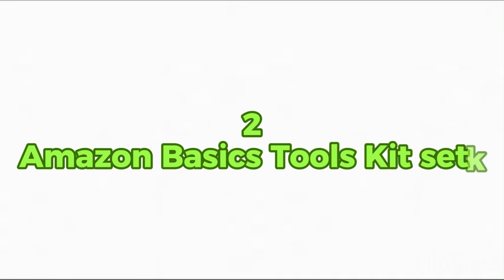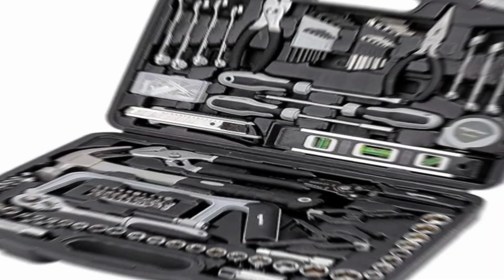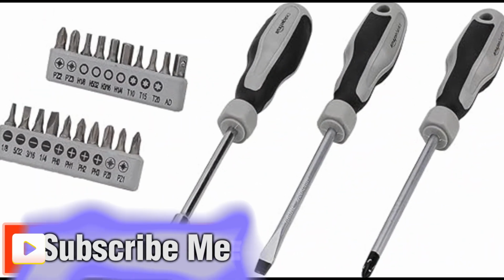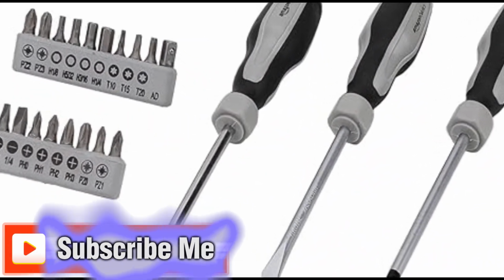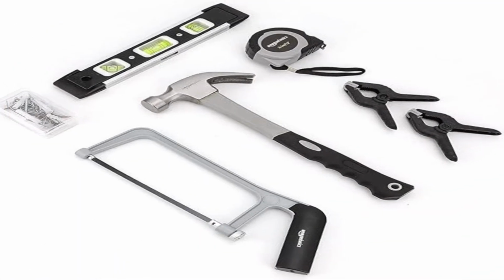Number 2. Amazon Basics Tools Kit Sets. The Amazon Basics 173-piece hand tool kit set offers a killer value and a solid selection of household tools. It comes outfitted with a small hammer, a saw, various pliers, a tape measure, a small selection of nails and screws, and even a torpedo level.